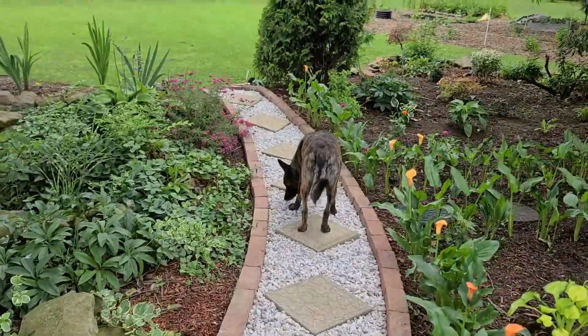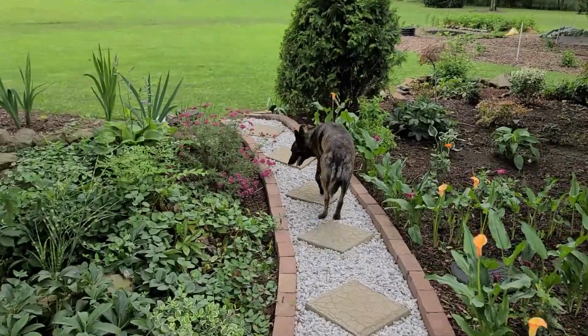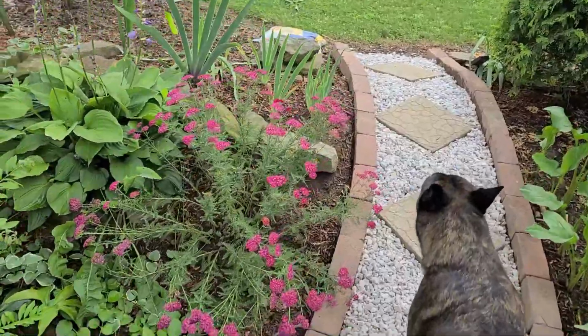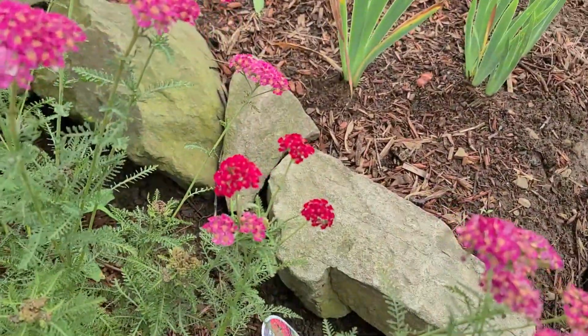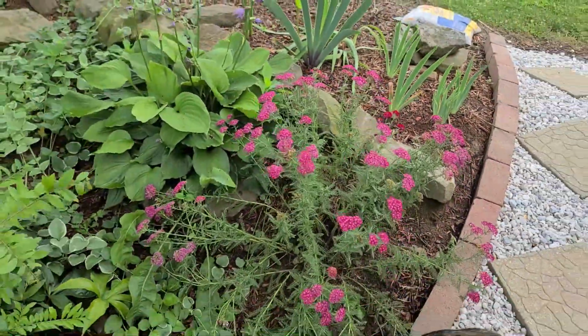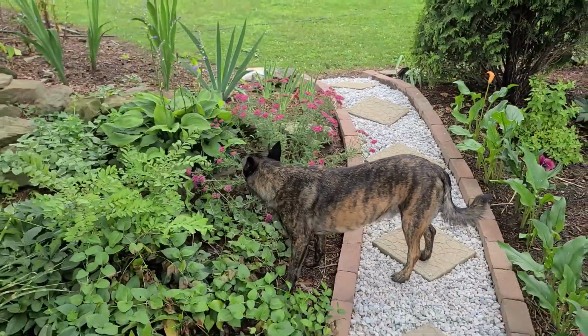It's looking real good. Got the pomegranate yarrow still blooming over there in the corner, and it's actually putting on some fresh blooms. Come see. You can see some of these are faded, and then there's some fresh red blooms right there. I've been impressed with it. It flopped a little bit because I don't think it's getting quite enough sun, but it's still doing good in that spot.